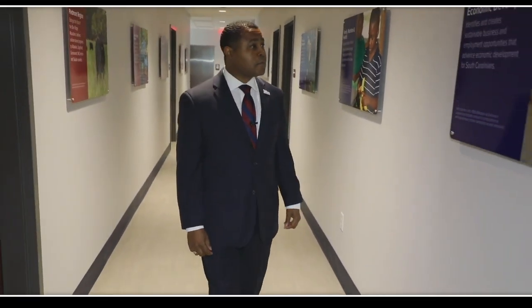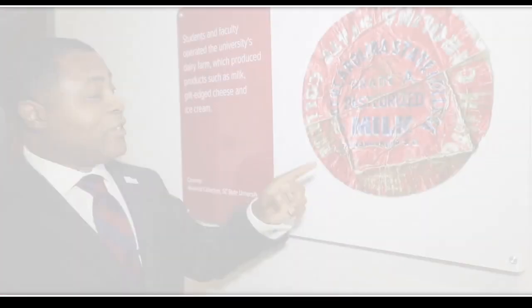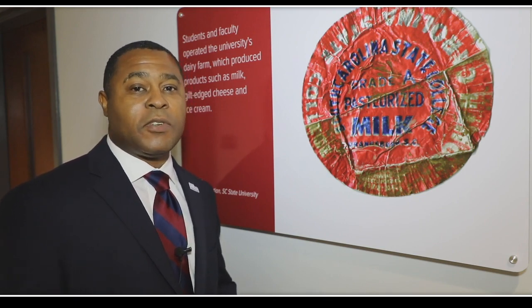This starts our historical collection. Right here is a photo of a home economics class in the beginning when classes were first being taught on this campus. As you can see, the classes are segregated, it's only women, because classes were segregated back then. Men attended one class, women attended another class. The second photo is a milk cap, and you can see it says South Carolina State College. We produced our own milk and our own cheese, and the proceeds from the sales went to support the university.